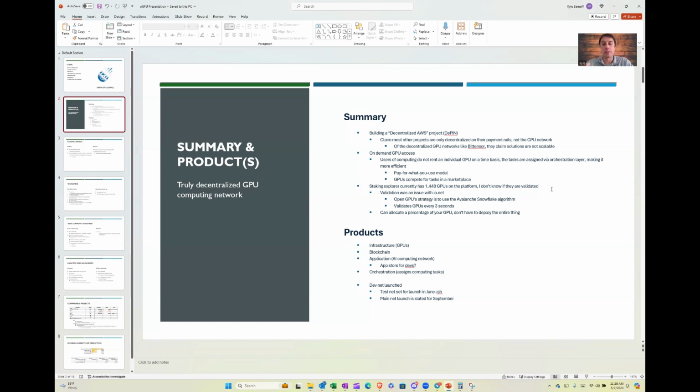In the future, the layer one will actually host all the computing and all these different products they have. One other benefit is, I don't know if other networks do this, but in one of the AMAs, someone asked if they had a high-end GPU, could they allocate a percentage of that GPU to the network, and the network should allow that. This project should.